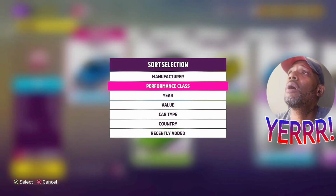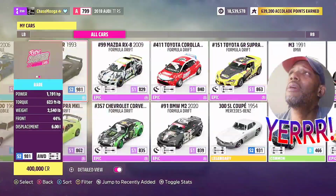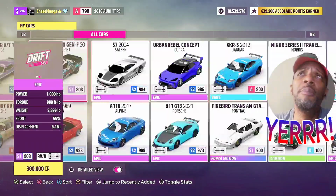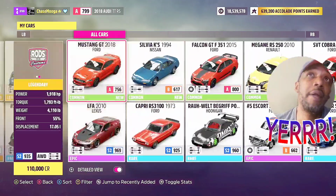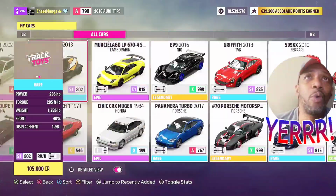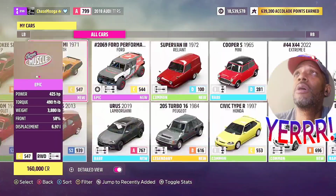Let's go to our cars. Let's go to recently added. And see if we can't just jump into these things, tune at least one of them, and test it out in the race. I'm gonna do the Audi because everybody else seems to be doing the Pontiac, and it's so far been disappointing everybody. So I might give that a more personalized video, more comprehensive video.